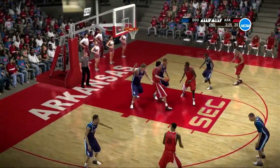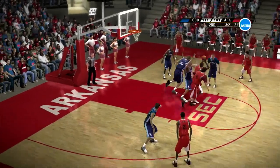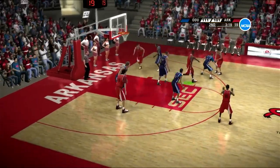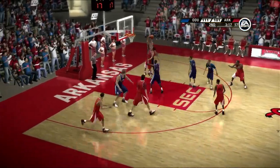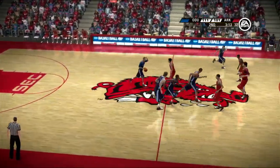That spin move not successful, Dick. I tell you, great job on the defense, not allowing them to make that turn. Swatted from behind. Never saw him coming, Brad. Got a nice screen. And has it rejected. Defense did a great job with that blocked shot.